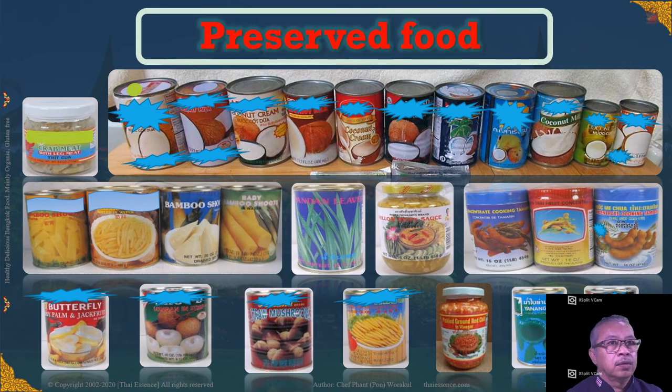Preserved food. In Thailand, they have a lot of canned food, a lot of food that they preserve, because of the agricultural products that come out each year, they have to preserve them because they can't use them all. It's a lot. So they have to do the packaging. So pretty much everything you do, packaging has either added preservative in there to make sure that the food does not get spoiled.